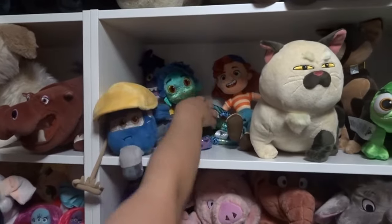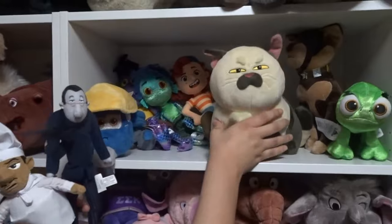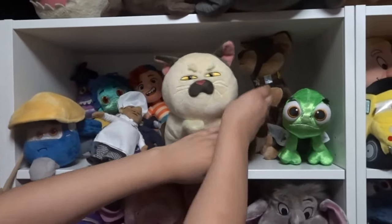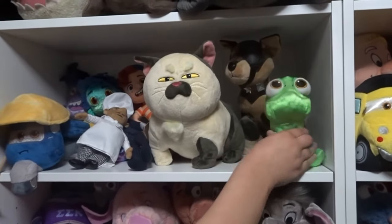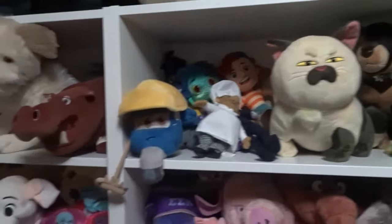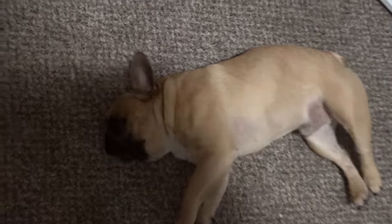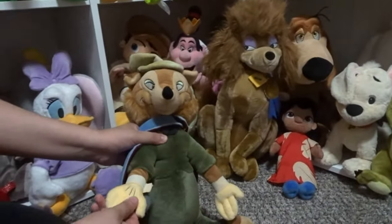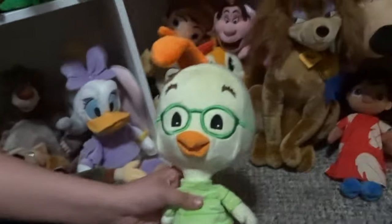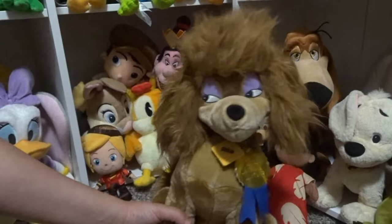And then I have some of the Luca plush right here. As you can see, all four Luca plush are right there. And then I have Buddy from the live-action Lady and the Tramp, and Pascal that just doesn't want to be in the video. Oh my gosh. Okay, and then right here in this corner, I have Gideon from Pinocchio. I have Chicken Little. And then I have Rita from Oliver and Company.